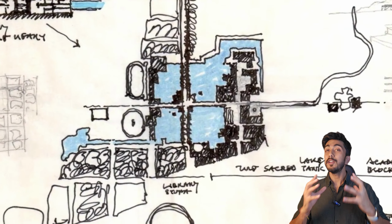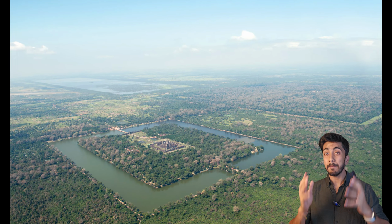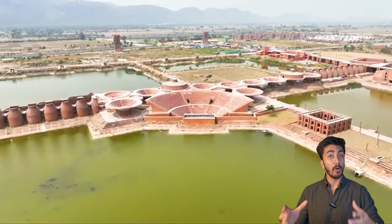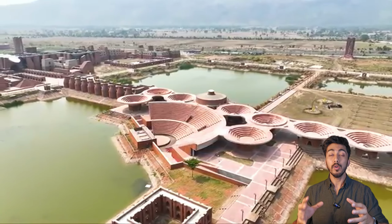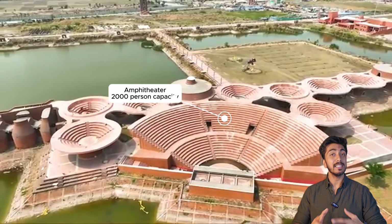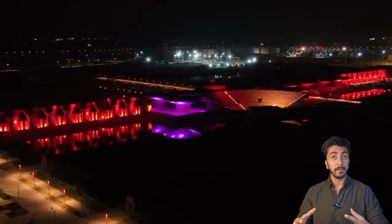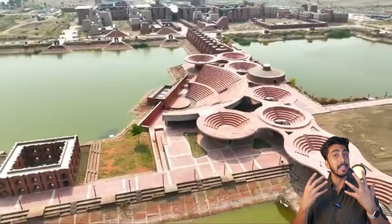They used the concept of rainwater harvesting tanks that were used in temples like Angkor Wat, also an ancient Indian temple. Like Angkor Wat, this massive water body that is as huge as 2 cricket grounds holds around 990 million liters of water, and is intersected by 4 pathways at the center of this huge water body that they created. And at the center of this water body, they have the central library.